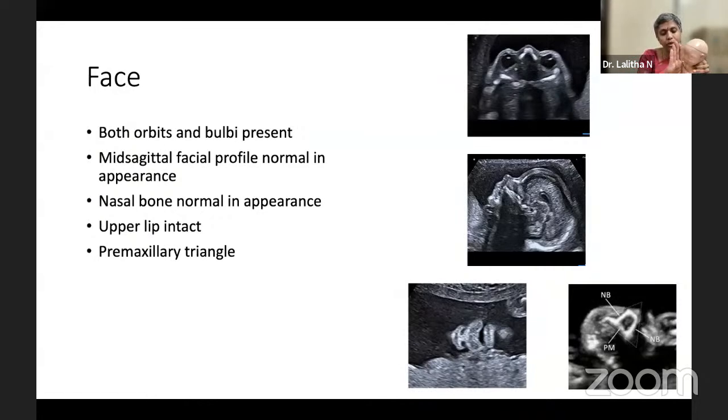And then if you rotate your probe 90 degrees, you're going to see the sagittal view of the fetal face, the mid-sagittal facial profile. Here you look at the nasal bone, the frontal eminence, if there is any bossing or any sloping forehead, the intactness of the palate and the mandible. So all these also have to be looked at in the intactness of the mid-sagittal facial profile.